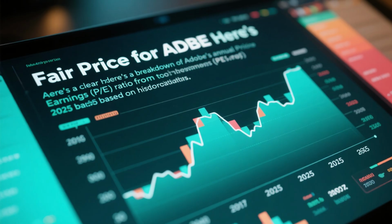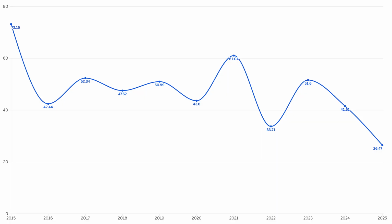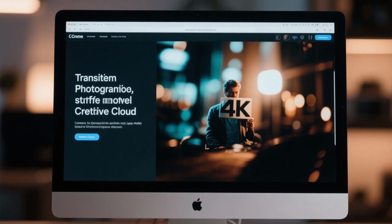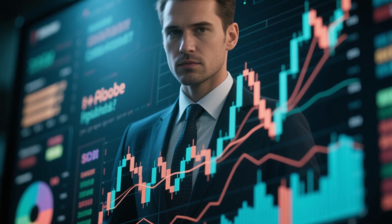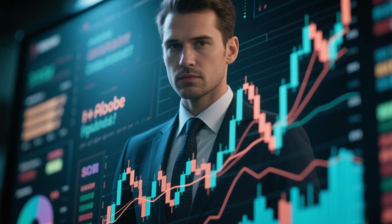That's a clear breakdown of Adobe's annual price-to-earnings (PE) ratio from 2015 to 2025 based on historical data. You can see it clearly in this graph. In 2015, Adobe's PE ratio reached its peak of 73.15. This was during a significant transition period for the company, when it shifted from a perpetual software license model to a subscription-based Creative Cloud. While earnings per share didn't keep pace with the soaring stock price that year, the high PE reflected investor optimism about Adobe's growth potential in the cloud era.